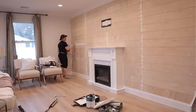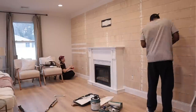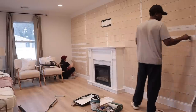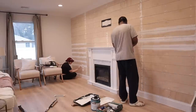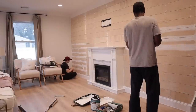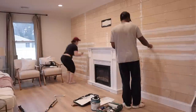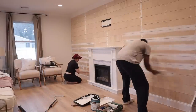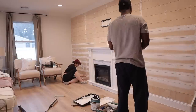Maybe I'm a fighter. Now we're gonna start painting. The paint that we chose is an ultra pure white in a satin finish, I believe. When it comes to shiplap, I just honestly searched what finish it should be, and it's either gloss, or they said a good in between gloss and matte is a satin. I knew I didn't want it to be super glossy, but I didn't want it to be matte either, because I know that shiplap and trim and stuff like that is supposed to have that extra shine and be easier to clean. So that is what we chose.